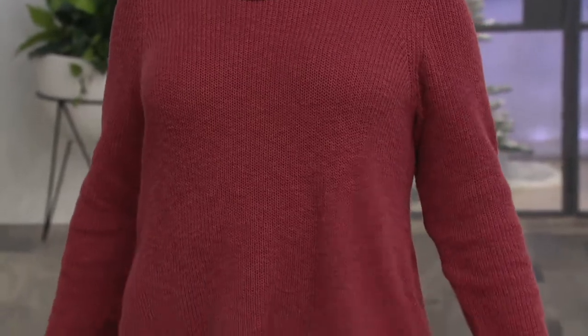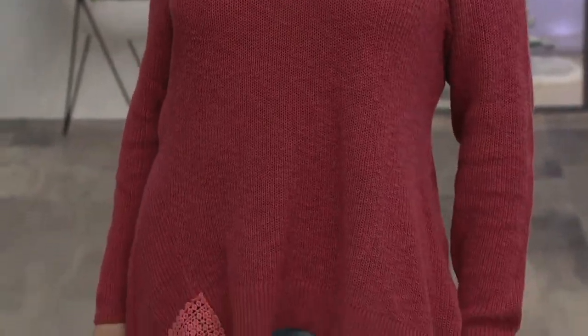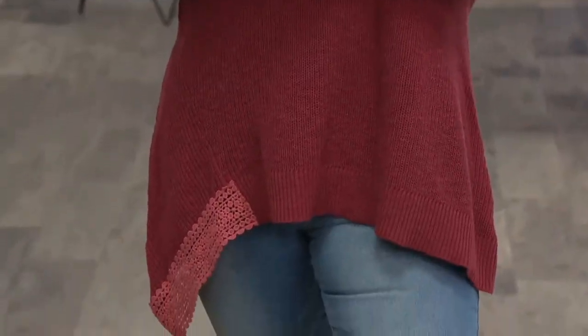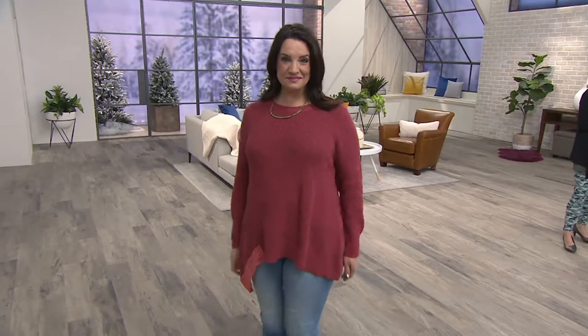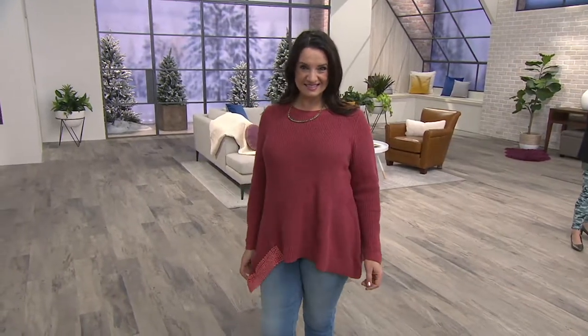So this is a knit sweater. It's 100% cotton. I love it. I was like, again, I'm shopping the show. This is the apple blossom. Really pretty. That's clearance like a makeup price shade. Yeah, it's a great makeup shade.